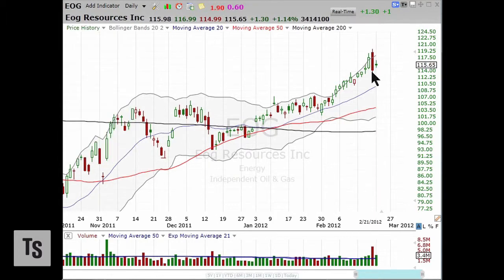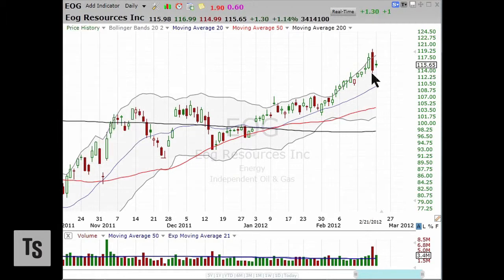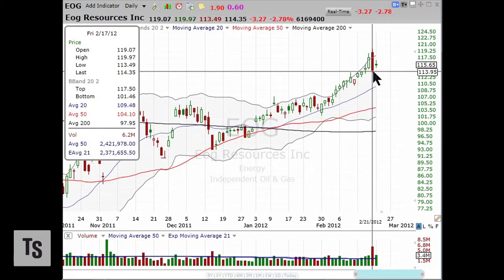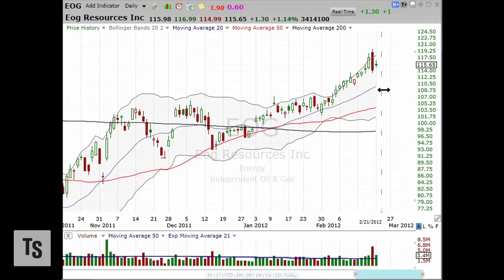So here's what you do. Keep a stop below Friday's intraday low. That's 113.49 is the low. I'd keep a stop at about 113.40. If the stock falls below that level, then this bearish engulfing pattern means something, and you're probably going to get a chance to buy the stock below 110.